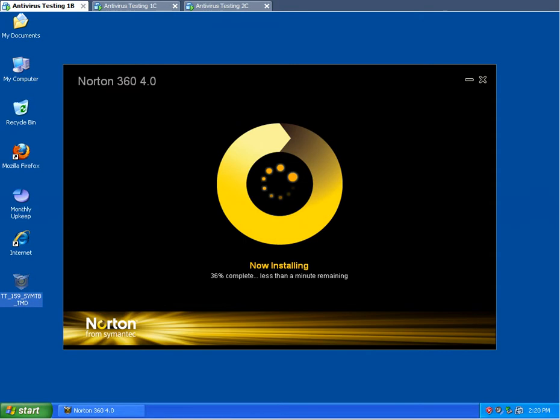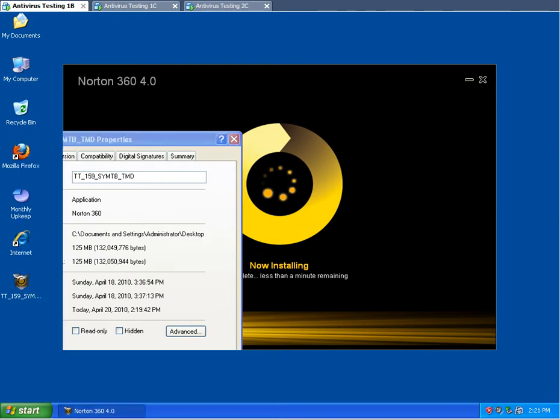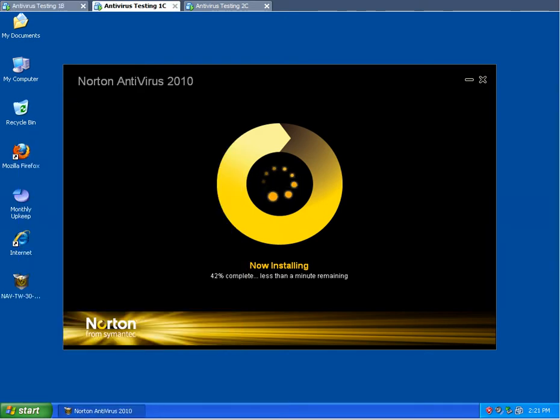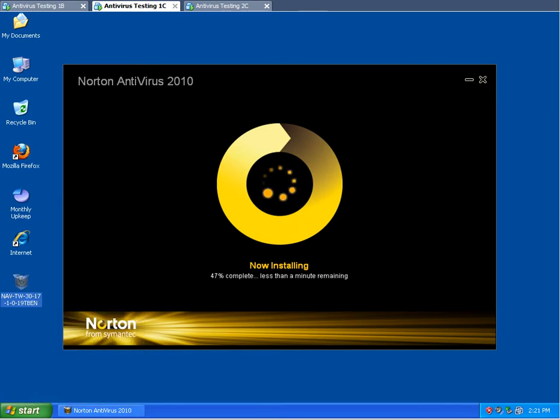Installation size, this is the 360. It is much larger than the other ones. I think it's 100 and change, 125 megabytes. The Norton Antivirus is, we'll see here in a second, and the Norton Internet Security we'll also see here in a second.